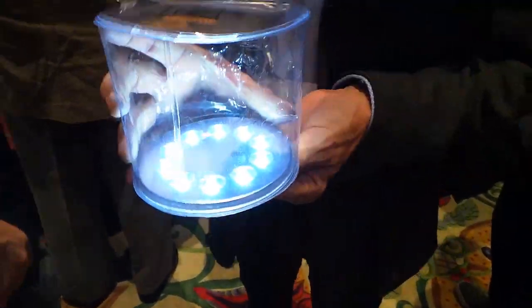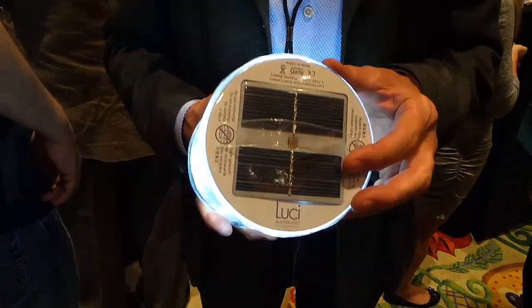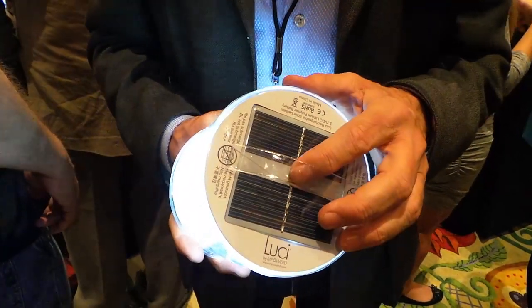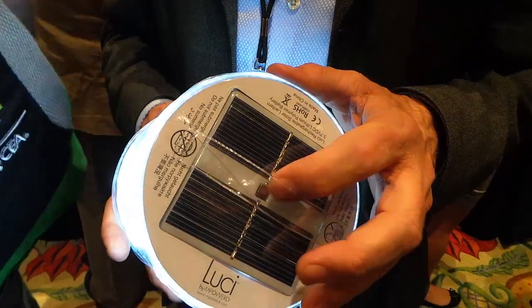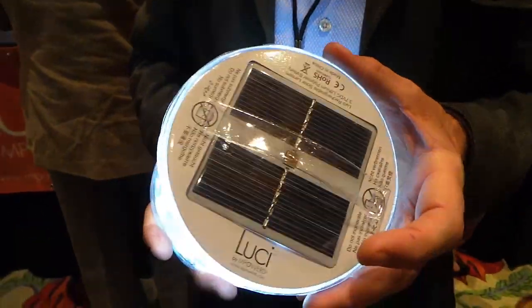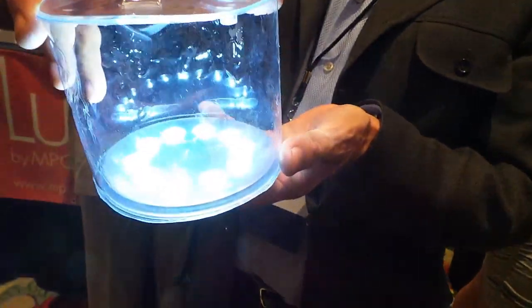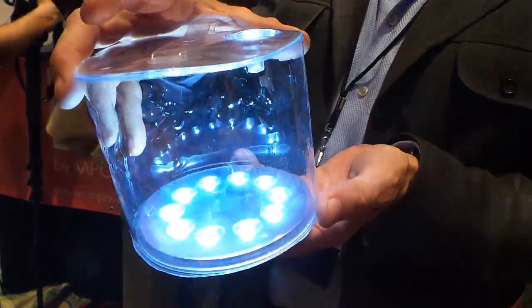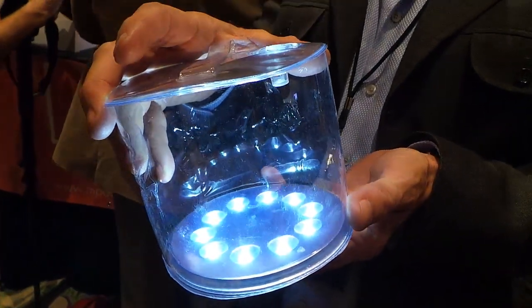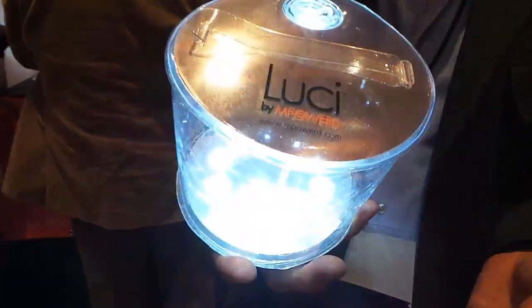This is our darling. It's called Lucy. It's a solar-powered lantern. It's got a lithium battery. It lasts 6 to 12 hours with the full charge. 4 to 6 hours will charge it in direct sunlight. It has 3 settings: a bright, an emergency flashing, and a dim setting. It is completely waterproof.